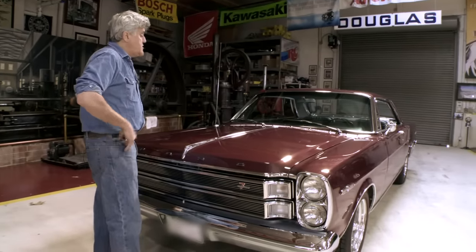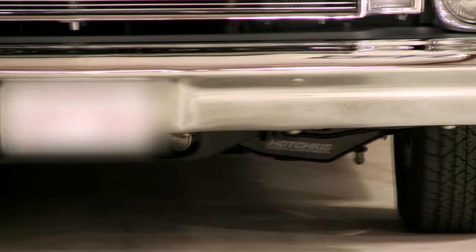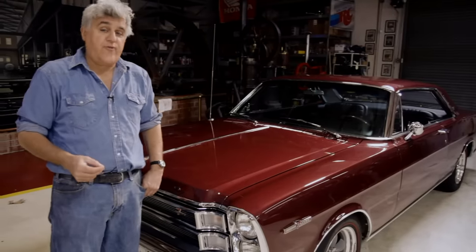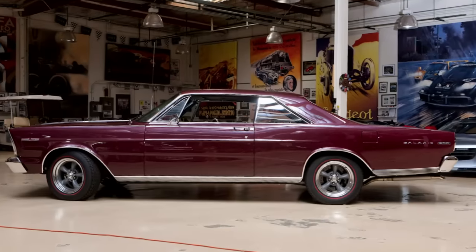What else did we change? First we did the rear suspension with John, and then we went and did the front suspension as well. So now I have a car that really, really handles. It is so much fun to drive. I mean, just to drive a big car that handles and stops and goes fast is incredibly fun.